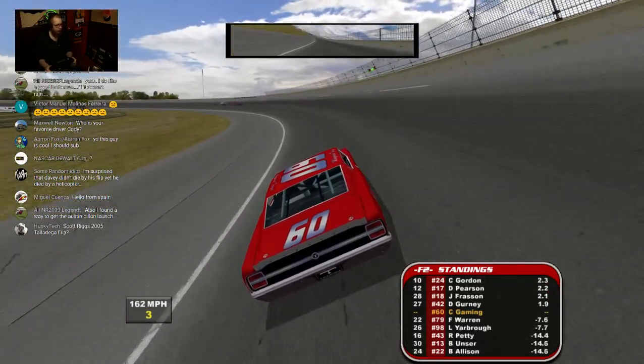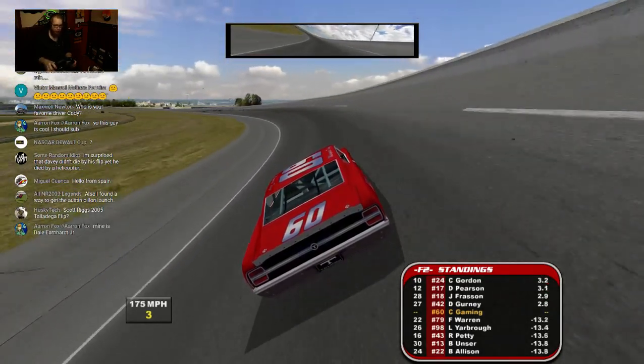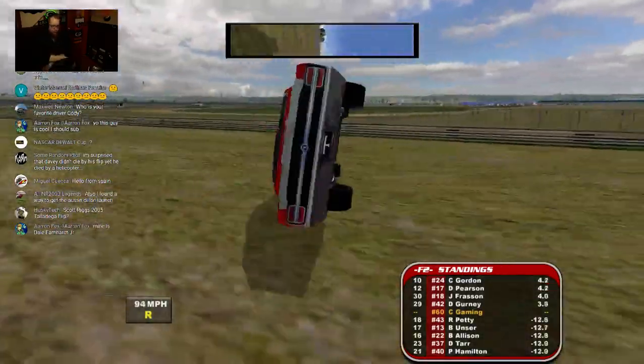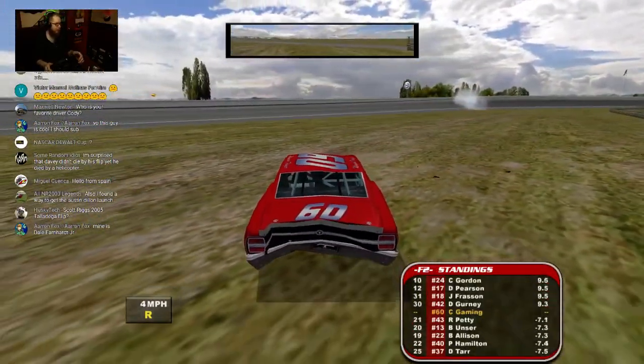I found a way to get the Austin Dillon launch. Yeah, you turn the chassis grip up in the track INI file. Gotten plenty of launches, just not one that is perfect. Nope, going towards the infield. Possibly in the lake. Nope. If it wasn't for that fence that kicked me back.